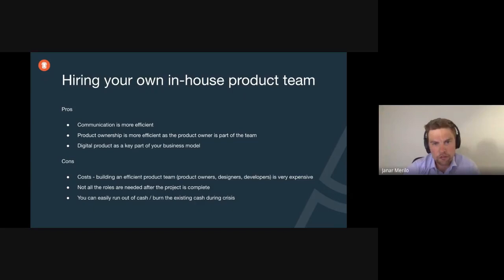Of course, communication is more efficient. Those who have been in product development know that communication is important. Product ownership is more efficient as the product owner is part of your core team. This makes it a little bit more efficient. And of course, when the digital product you are building is a key part of your whole overall business model, let's say you are a startup, then hiring your own in-house team makes sense.